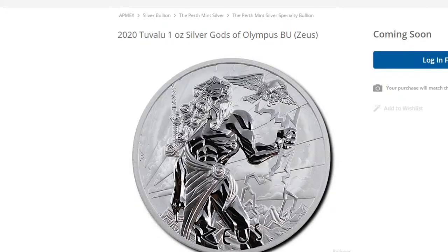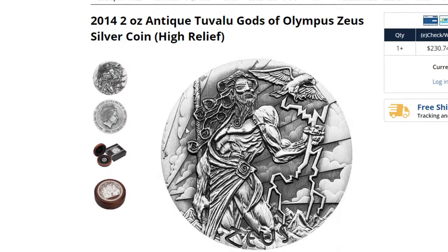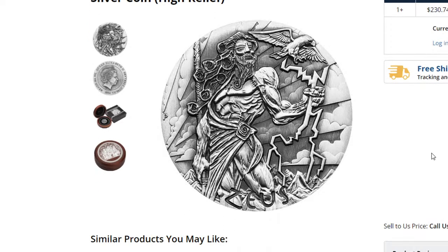So, begs a question. Let's go real quick to, oh, by the way, I wanted to show you guys this too. This is the original 2014. I did find it. JM Bullion has it currently out of stock, but when they did have it in, they were selling it at 230 to 240 price range. So if you go on eBay, you could probably find this coin for much, much more.